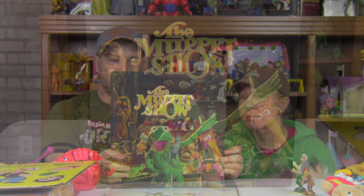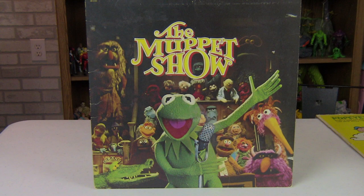I love old character records like that when we can find them. And another Popeye one. Yeah, and the covers are a little beat up, but the record, as long as they're not scratched horribly, I'm okay with them. And then we found a couple of Muppet Show. We found the Muppet Show soundtrack here, which is pretty cool.